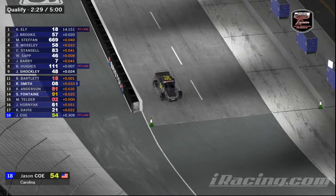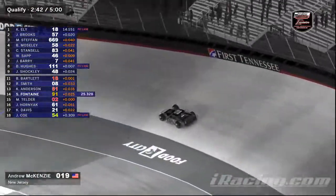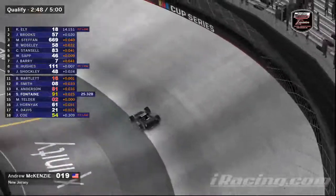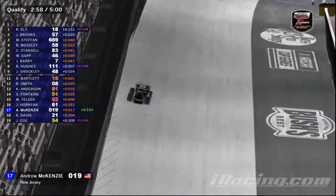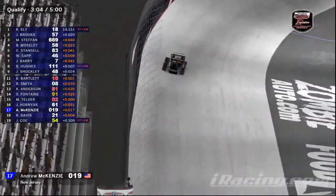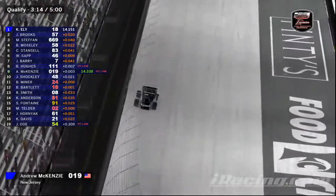It looks like Jason Cole is out there. He's just come in. And then we have Andrew McKenzie still out there, late entry here, and he is driving the 019 car. And it looks like he is going to be posting his first time as we come around here. You can see the Nerf bars there scraping the concrete on the turns every now and again. That means that the suspensions are fairly soft on this track. And it looks like McKenzie is bringing that car up to the 17th spot. Ooh, almost losing it there on his 2nd lap. And I do believe he's not aware of the fact that he has 3 laps to try.